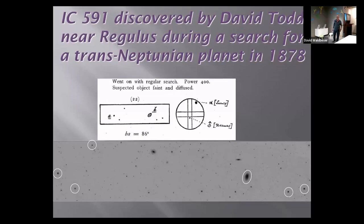And I've circled those 3 stars, and those are the stars. They match up perfectly. They match the picture exactly. And so we discovered that that was the galaxy. That is IC 591. Again, this is just one of many, many, many examples.